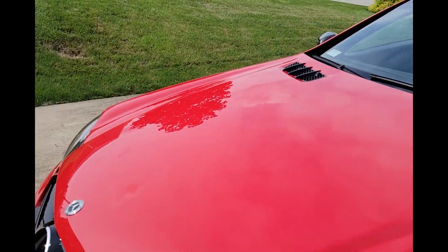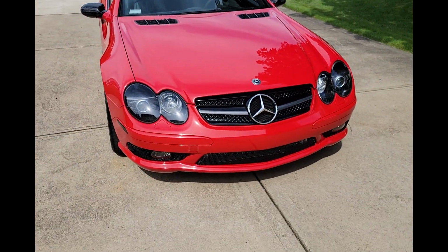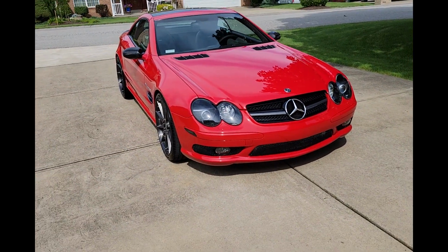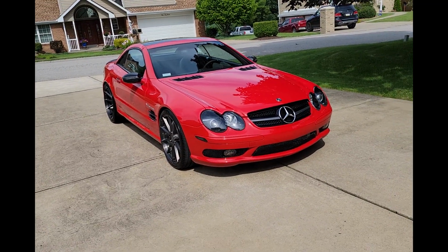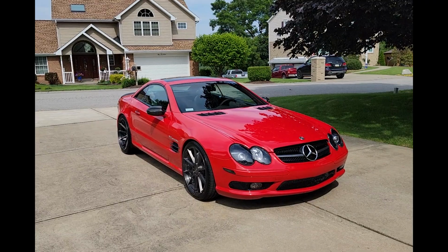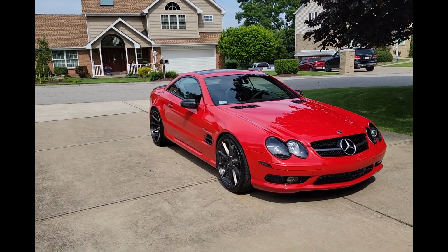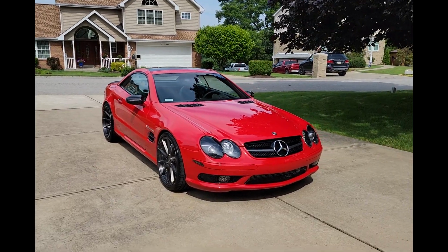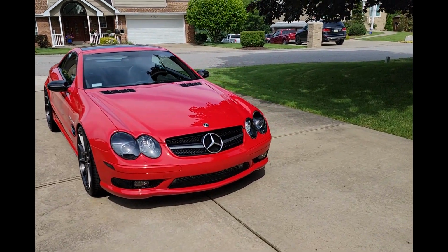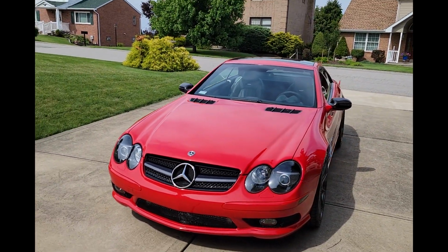And to be quite frank, I'm actually going to be really sad to see this one go. And I know that's kind of a cliche thing to say, as a lot of people say that when they're selling their cars. But this is such a unique color combo, and the way it just came together with all the carbon and the wheels and the exhaust and the performance and the engine bay. It's just a really fun, cool, unique car.